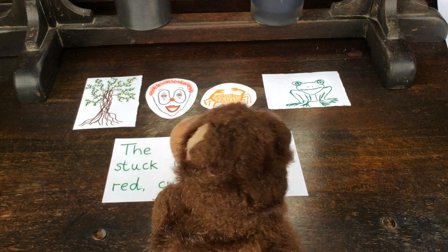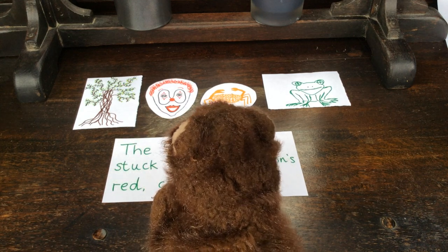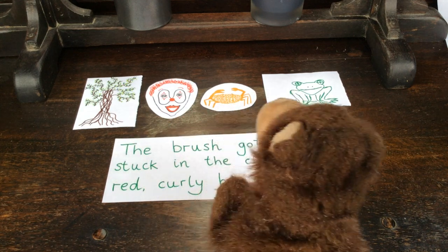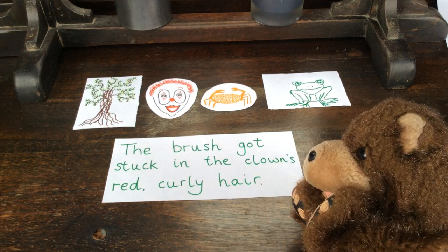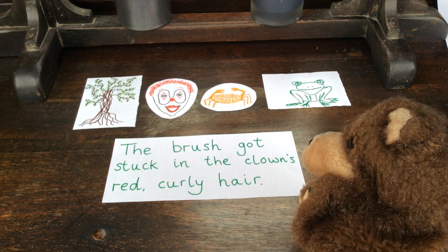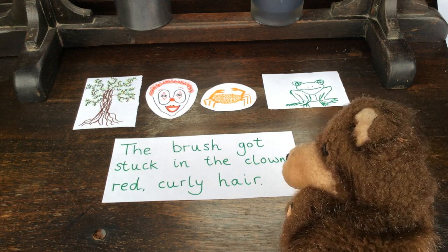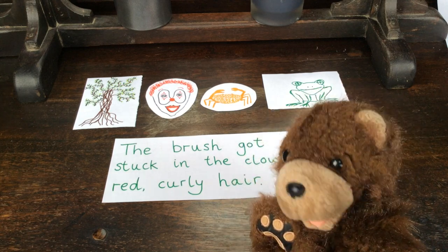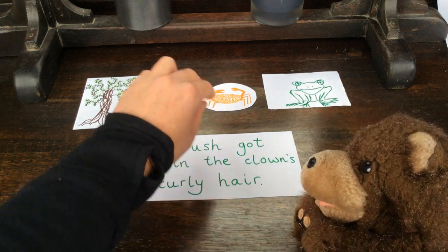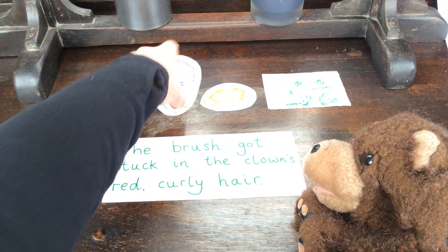There's an oak tree, a clown, a crab, and a frog. Which picture? The brush got stuck in the clown's red curly hair. Oh, it's the clown. Look, over there. That's what it goes with. You're absolutely right, chocolate button. Well done. Here we go.